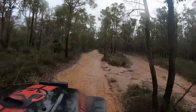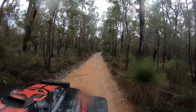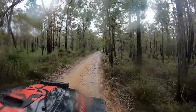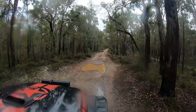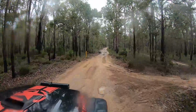well, not requiring low range, maybe a little bit of high four. So I don't want to get stuck out in the bush somewhere with a blown up transit case. So yeah, gonna have to take it easy.